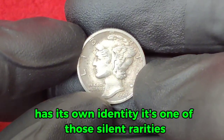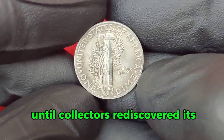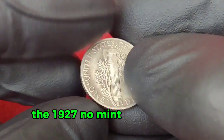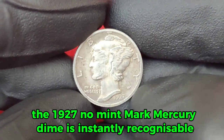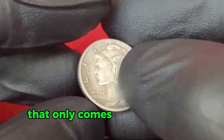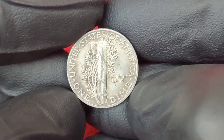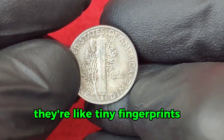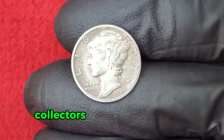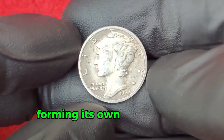It's one of those silent rarities struck in fewer numbers than people realize, overlooked for decades, until collectors rediscovered its true importance. That rediscovery changed everything. The 1927 no-mint mark Mercury dime is instantly recognizable for its silver shade, touched with faint brown dots, a natural patina that only comes from decades of untouched preservation. Those brown dots, they're not imperfections, they're proof of authenticity. They're like tiny fingerprints of time, showing that the coin has never been cleaned, altered, or tampered with. Collectors cherish that natural toning because it shows that the silver has aged gracefully, forming its own art over time.